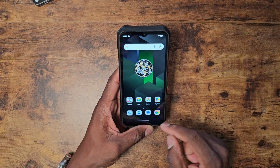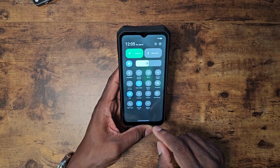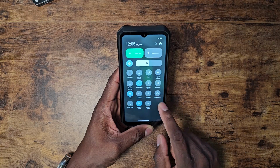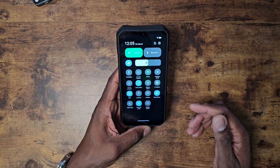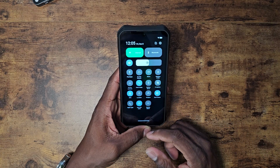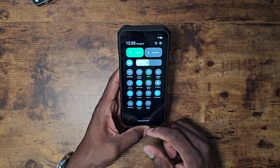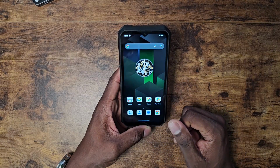And then we go back. So now we'll be able to swipe up like that. Now let's swipe down and go ahead and see if we can find dark mode on here. Dark theme. There we go. And you can take a look at the drawer here. I mean, wow. I'm definitely getting ready to test this speaker out. So yeah, we got our dark mode now.